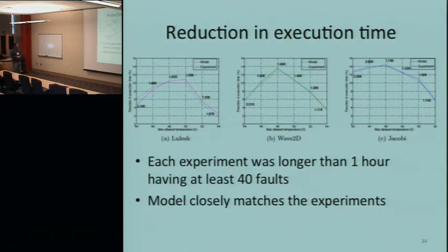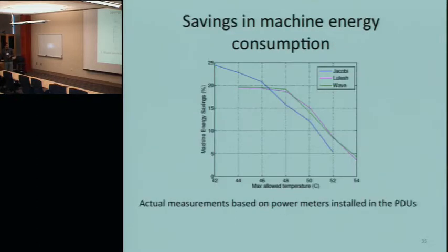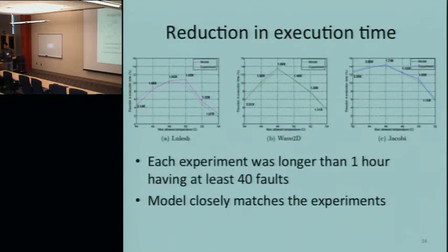And the dashed line over here shows the predictions of the model that we showed earlier, whereas the solid lines show the actual experimental data. From these figures, we can conclude that our model did a pretty good job in predicting the reduction in execution time.